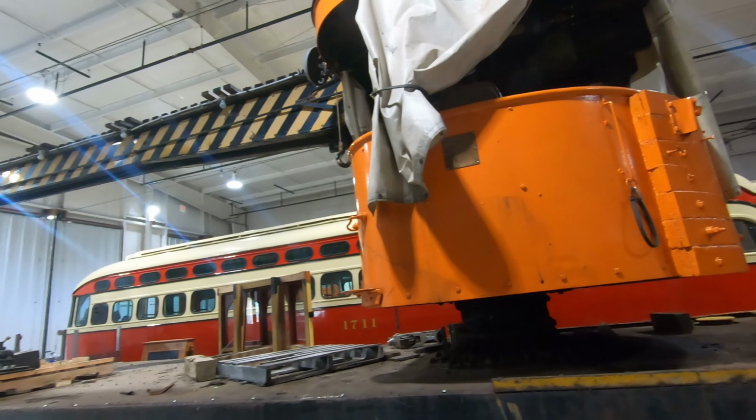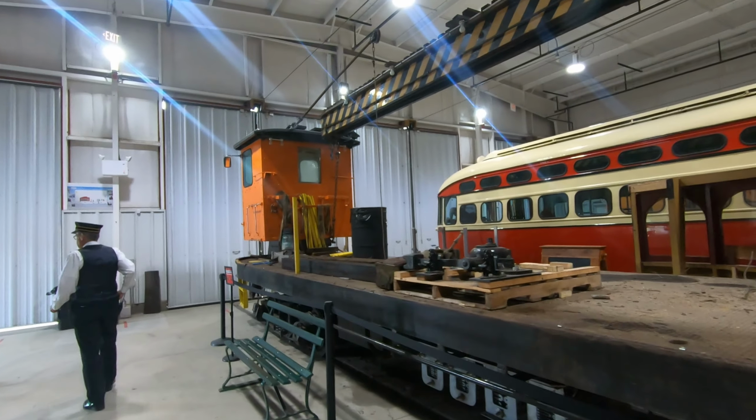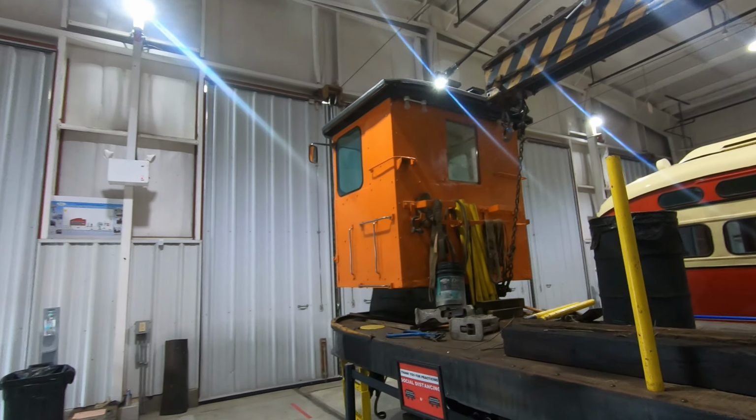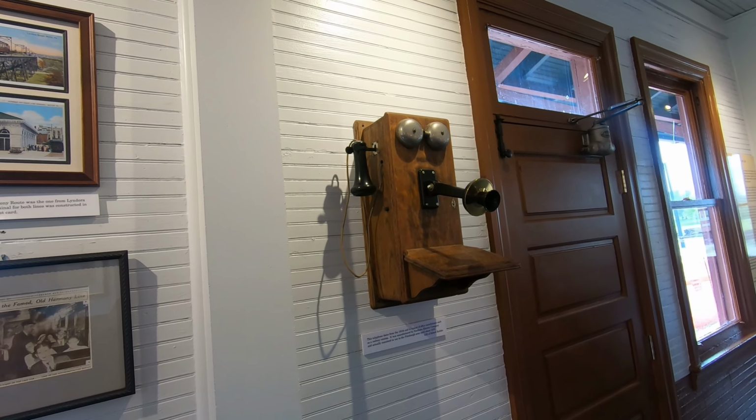Okay. All right, we're going to make one more stop before we get back on the trolley and head back to the visitor center.